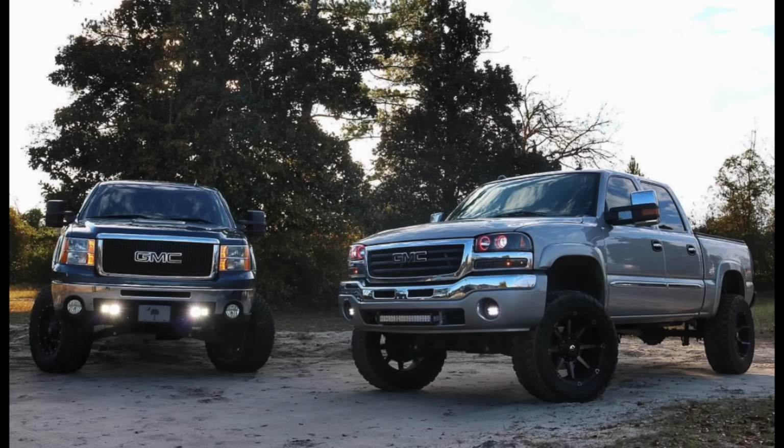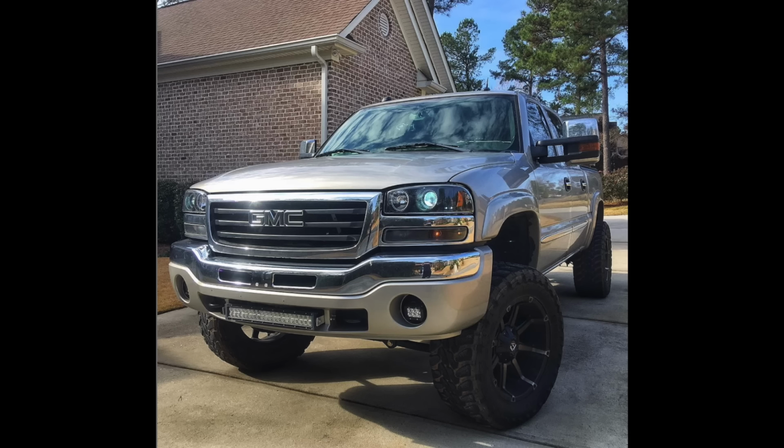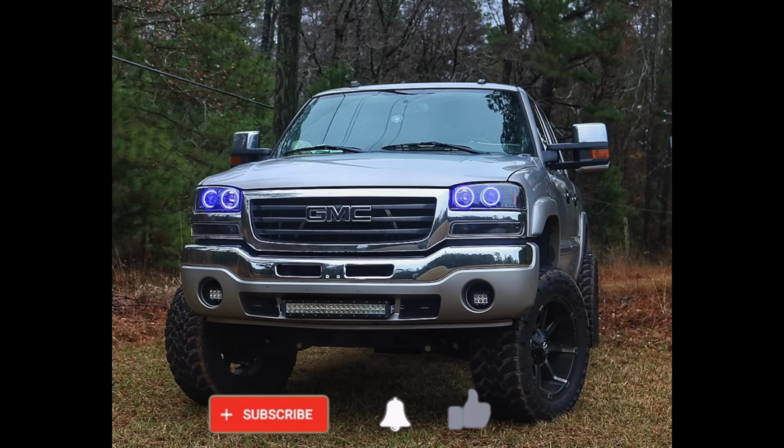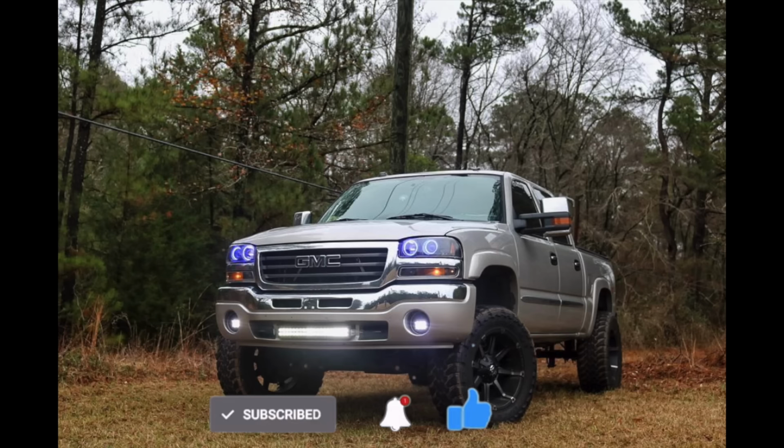One of my Instagram buddies came and we traded wheels. I got a set of 20x10 Fuel Couplers with 35-inch Toyo MTs. I really like this setup, and I had it for, I would say, less than a month before I sold the truck. And right before I sold the truck, I did put some RGB halos in the spider headlights that I bought, and I gotta say, it looked really good.